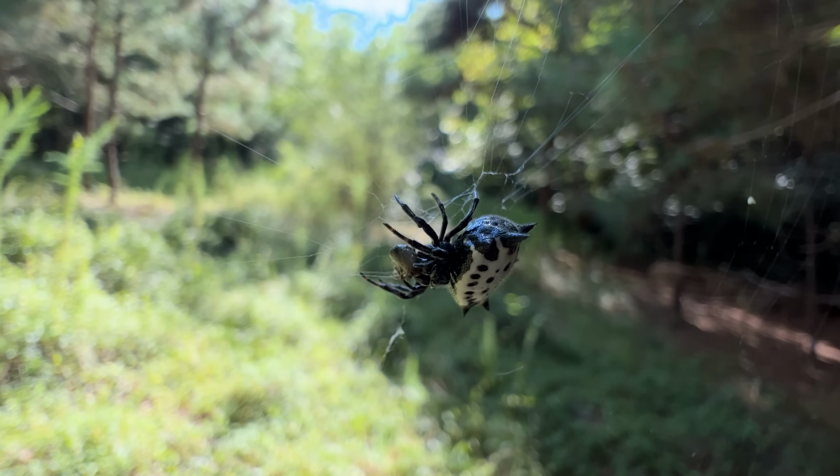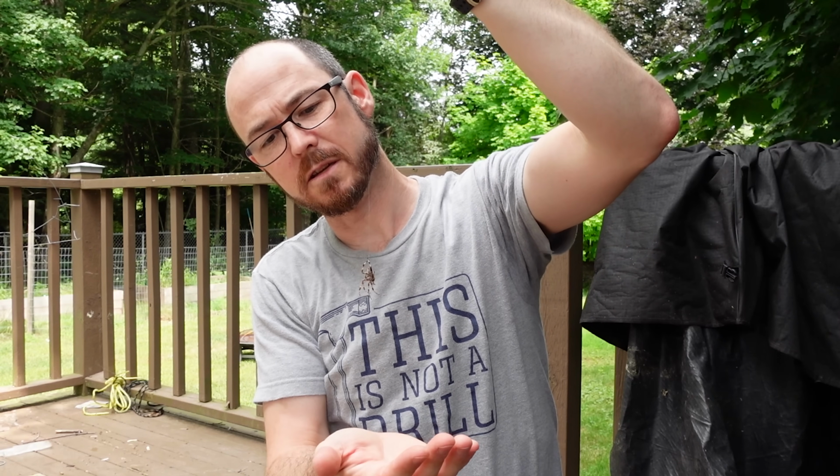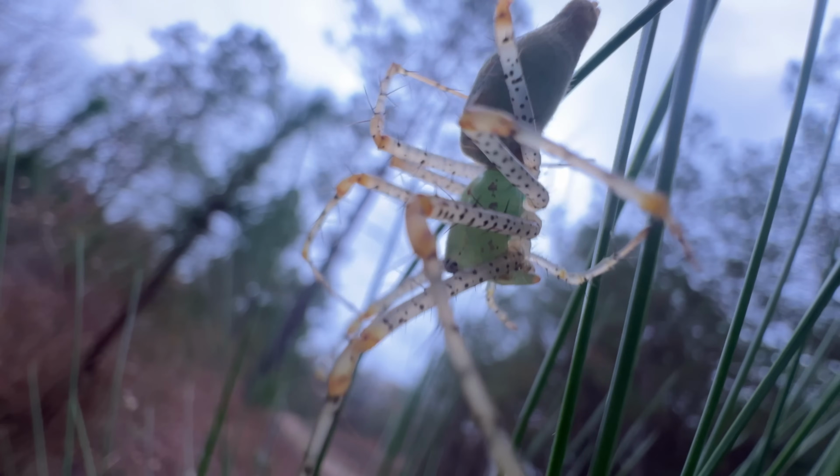They don't care if you live deep in the woods or in the middle of the city. Spiders are everywhere, and a lot of people find them terrifying. I don't know. I think these are pretty adorable little things. Whether you love spiders or absolutely hate them, there are tons of spiders in your backyard right now.